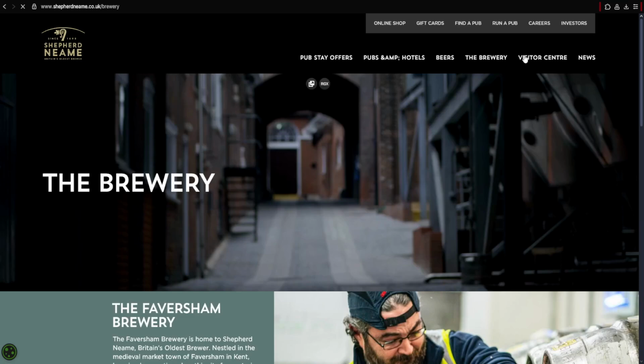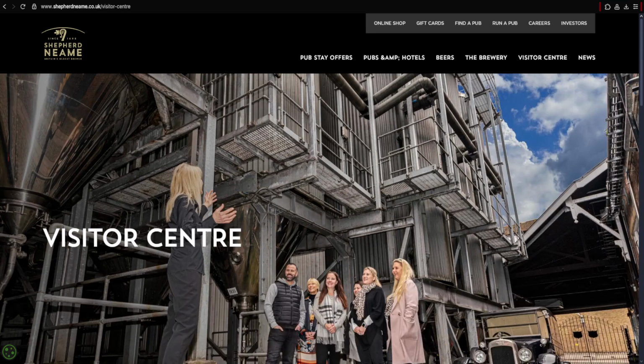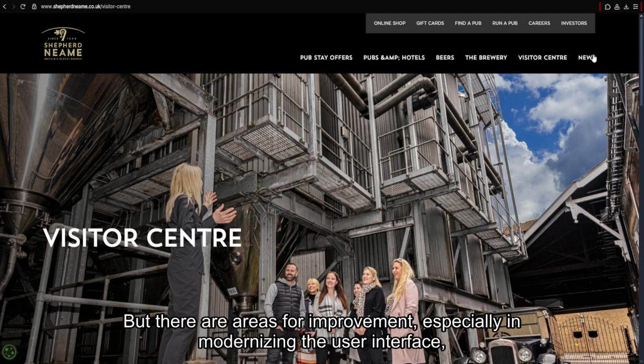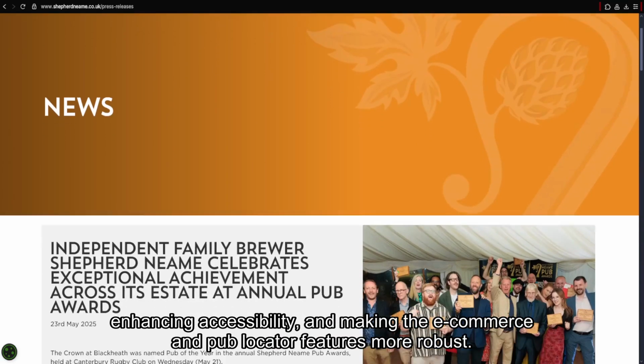Overall, the Neame website is a solid representation of a heritage British brand. It gets many things right: clear identity, rich history, and decent product presentation. But there are areas for improvement, especially in modernizing the user interface, enhancing accessibility, and making the e-commerce and pub locator features more robust.